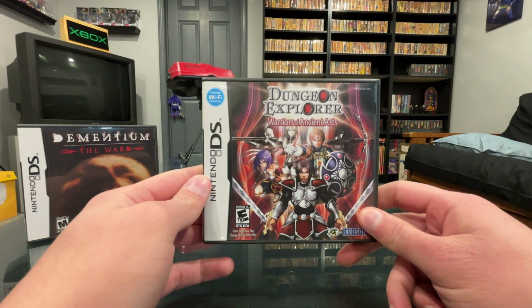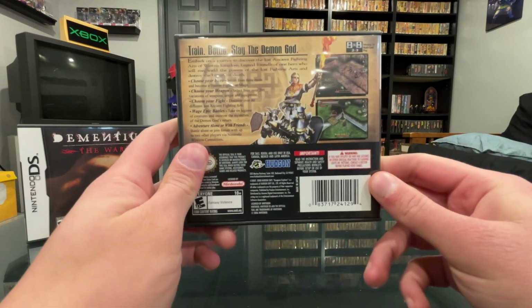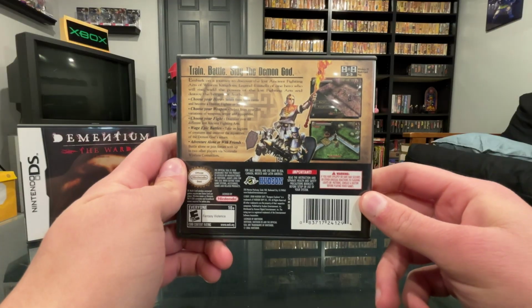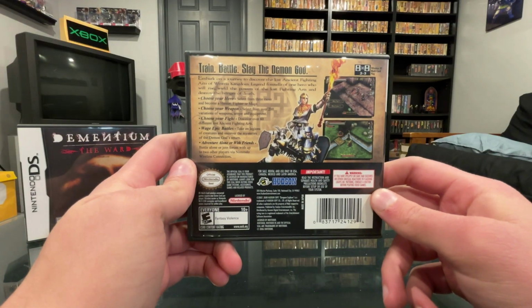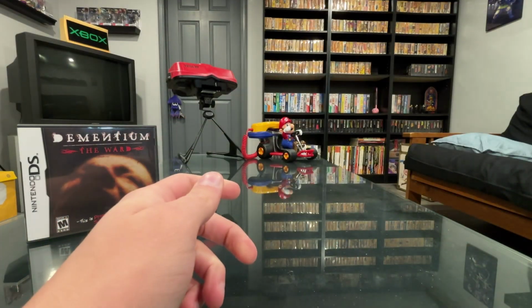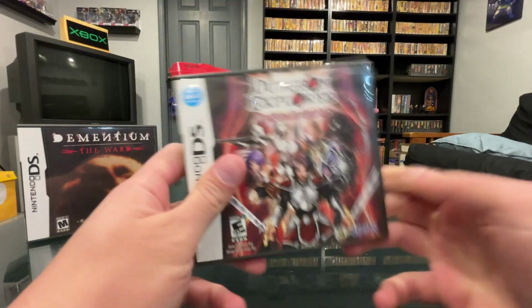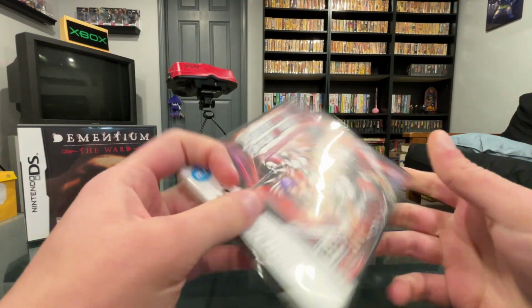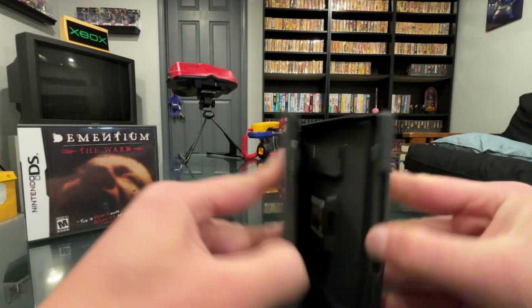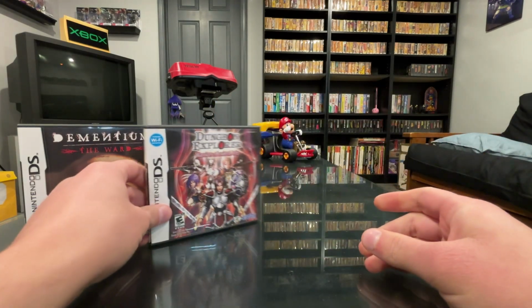I'd never seen this game before. Dungeon Explorer: Warriors of Ancient Arts, published at least by Hudson. Looks like just an RPG. Never heard of this one before. Seems kind of interesting. I don't know if Hudson developed it or what. I don't see any other teams, so maybe they also developed it, but they only had 9 on this for some reason. I don't know why, but it seems interesting. Figured I would grab it. Complete, good shape, so how could I complain?